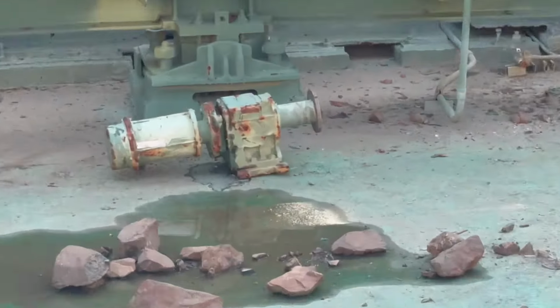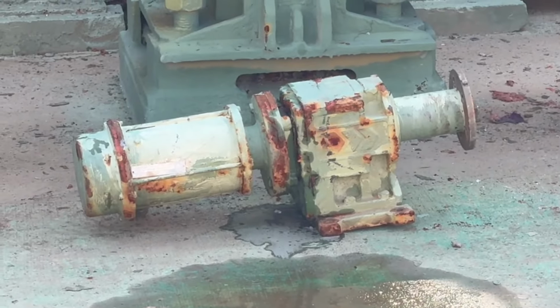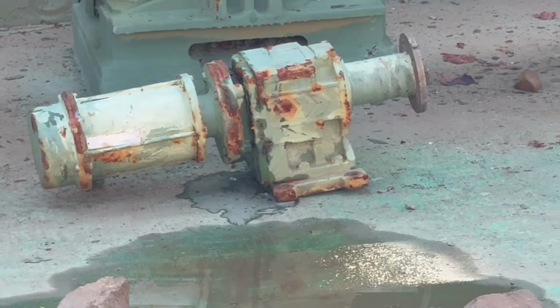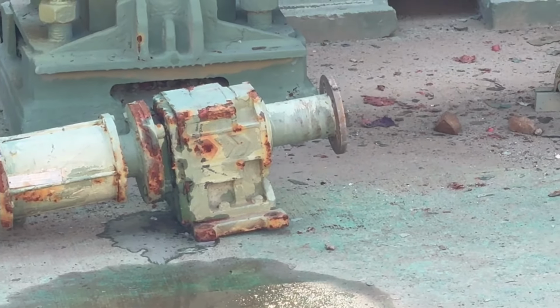That is a drive wheel assembly out. So the piece on the left is the motor. The piece in the center is the gearbox, and to the right is the hub where the wheel attaches.